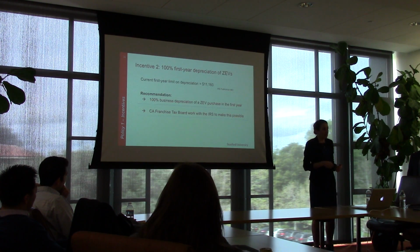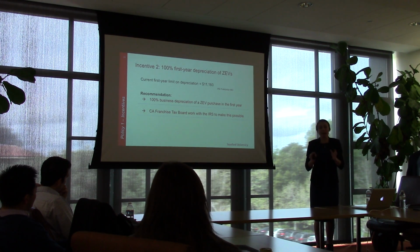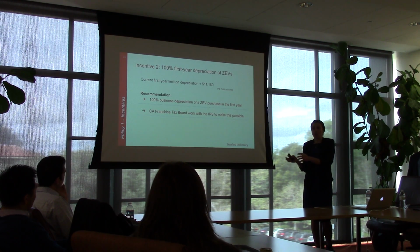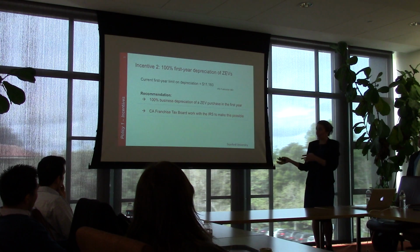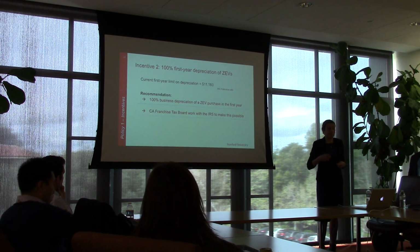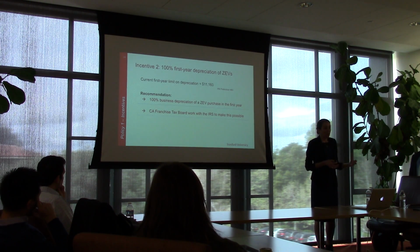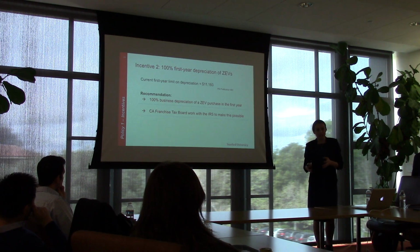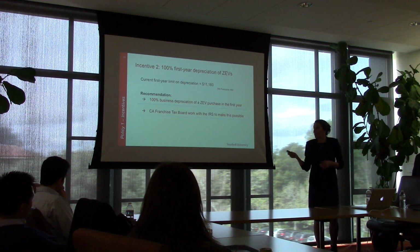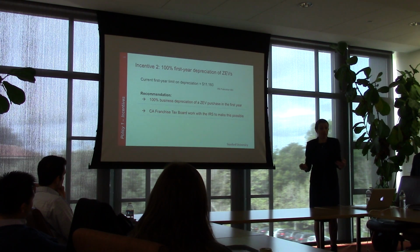The second consumer incentive we're offering is targeting businesses. Now this, for a business purchase, if you were able to 100% depreciate the asset in the first year of service, you would attract a lot more consumers of ZEVs. Currently, your first year limit is $11,160, and this is offered by the IRS. So we acknowledge that this is a federal issue, and the California Franchise Tax Board would have to work directly with the IRS to bring a program like this into commission. So our recommendation is that businesses are able to 100% depreciate that asset in the first year of service.